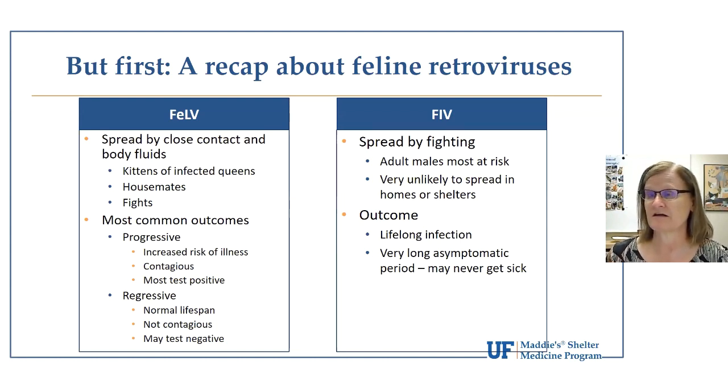So usually even infected adult male cats are not at high risk for spreading it to other cats once that fighting behavior is gone. These cats are very unlikely to spread it within homes or shelters, though, even if they're living with uninfected cats, as long as they get along and don't fight. Most cats that have FIV infection will survive for a very long time, maybe even a normal lifespan.